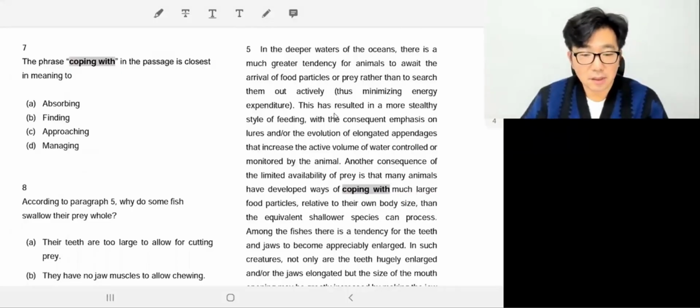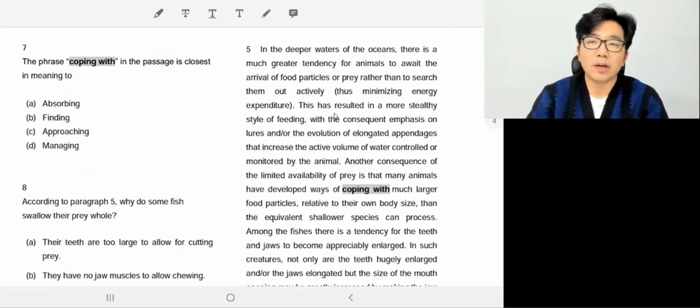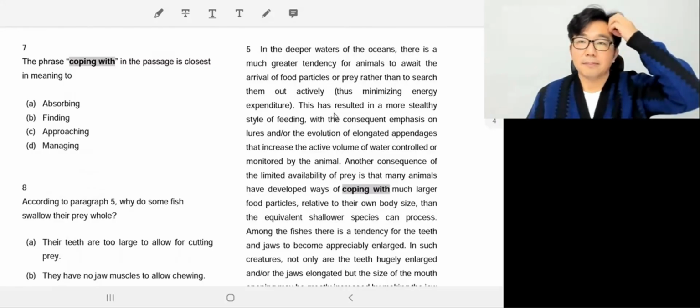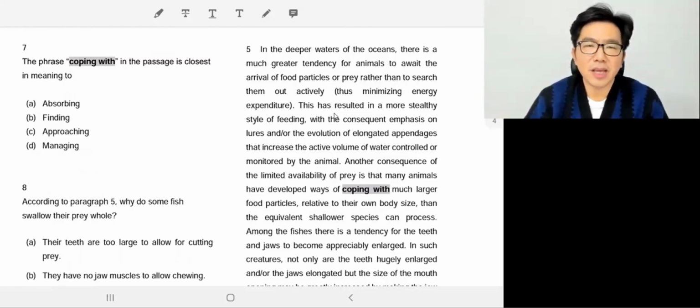Okay, question 7, vocab question and pretty easy word. Coping with is like, able to deal with, all right? I cope with, in easy situation, difficult situation. Yeah, I'm coping well, okay, right? So I'm dealing with it, okay? I'm dealing with well, all right?